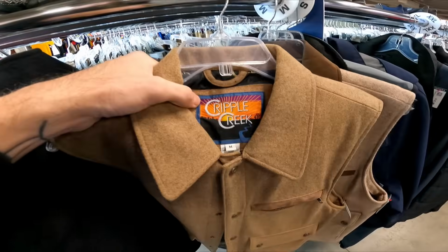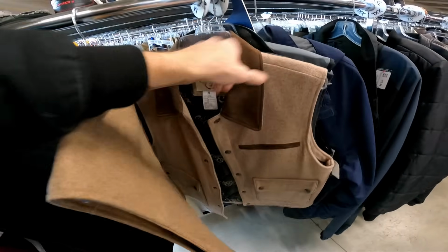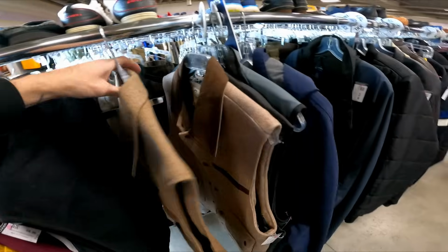I had never heard of this brand, Cripple Creek, but there's 2 of these wool vests, and they have a really good sell-through rate. They seem to go for about $35 pretty consistently, so I'm going to get both of those.